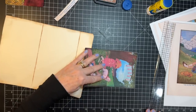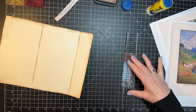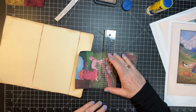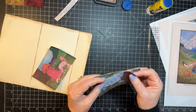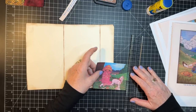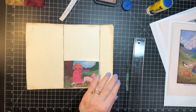But what I'm thinking of doing is tearing this up a little bit, since it's going to be a pocket. And then I think I'm going to chop off that little sheep's nose, and my humblest apologies about that. Ouchie. Okay. Oh, and then I need it to be a little thinner, so I think I'll just go on this side, since there's not much happening but scenery. Yeah, there we go. That can go there.